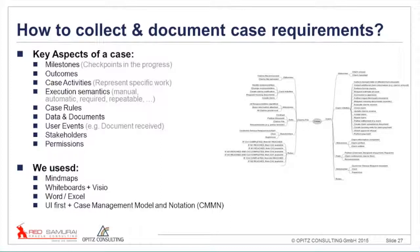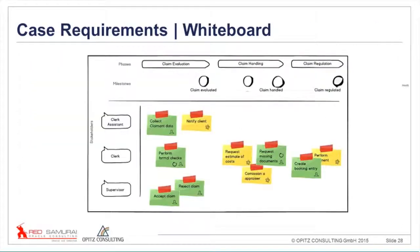So we are running a bit out of time because we want to look at the demo from Andreas as well. So I go very quick through this. We started with a mind map approach to collect the milestones, the outcomes, the case activities, and so on. Then we moved to a whiteboard approach to structure all the information.